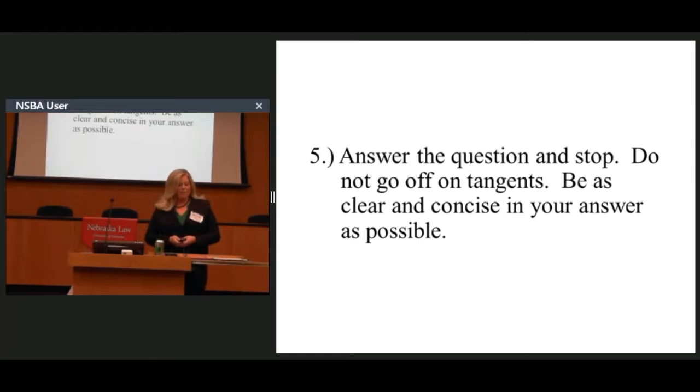Answer the question and stop. Do not go off on tangents. Be as clear and concise as possible. If it's a yes or no question, simply answer with a yes or no answer. If you feel the need to elaborate or explain, that often means that the question was not clear. I tell my clients that if I, as the attorney, think that further elaboration needs to occur on a particular topic, I'll be sure to cover that when it's my turn to ask the questions.